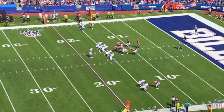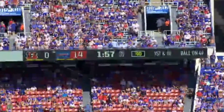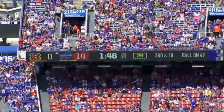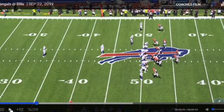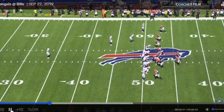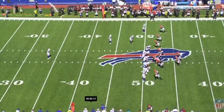They throw one incompletion, then complete a 24-yard pass to Tate for a first down on second down. But then it's three more and we're out. So two incompletions later, it is 3rd and 10 is the situation they get into. They motion a receiver out, get into a 3-by-1 set. So it's a trips look with three receivers to Dalton's right. He's got a running back to his left and a receiver also split out to his left.